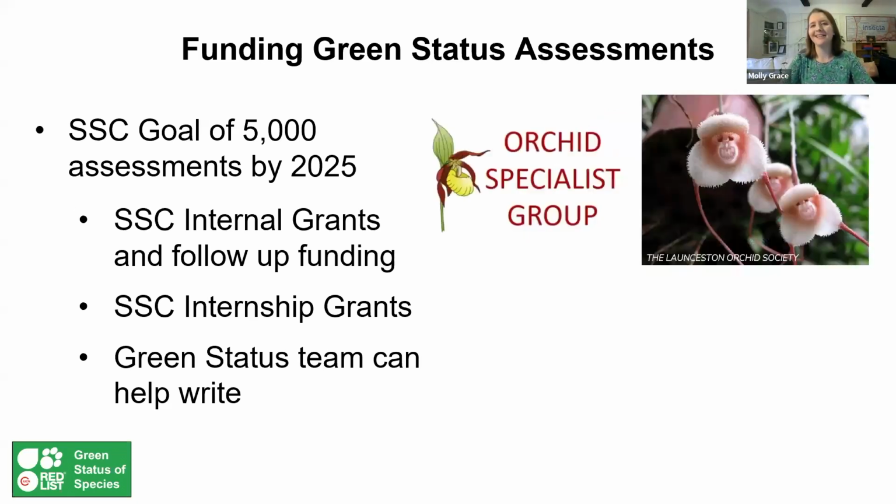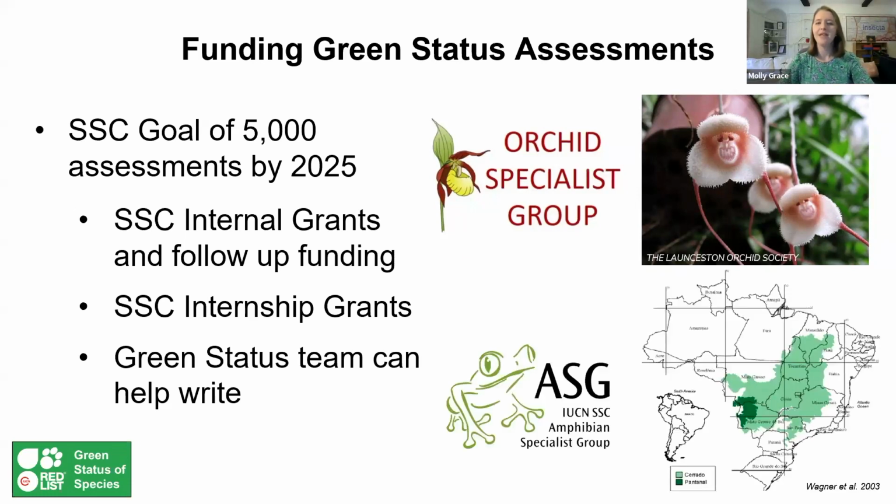A great example of this is the Orchid Specialist Group, which successfully won an SSC internal grant to assess the Green Status and the Red List category of a number of Dracula orchids. And then the Amphibian Specialist Group also got an SSC internal grant to conduct Green Status assessments for amphibians in the Cerrado and Pantanal region. So those are just two examples of successful funding applications, specifically to carry out Green Status assessments, among other activities.